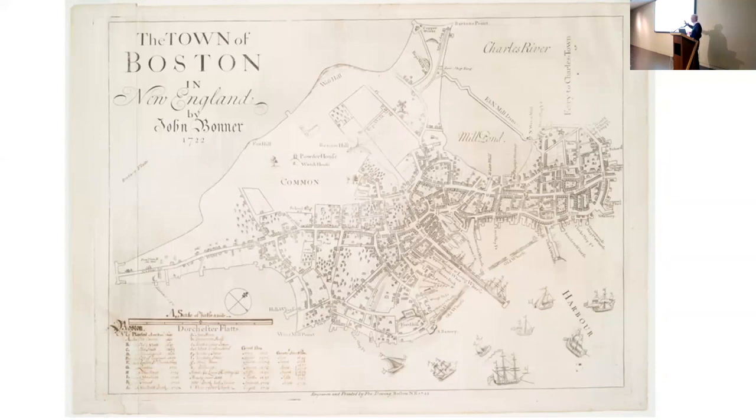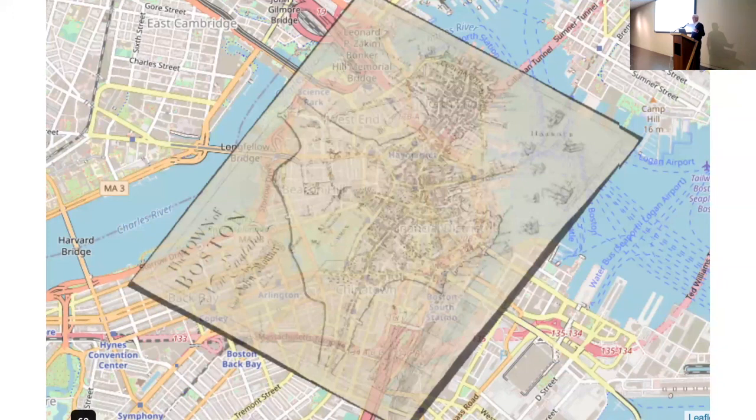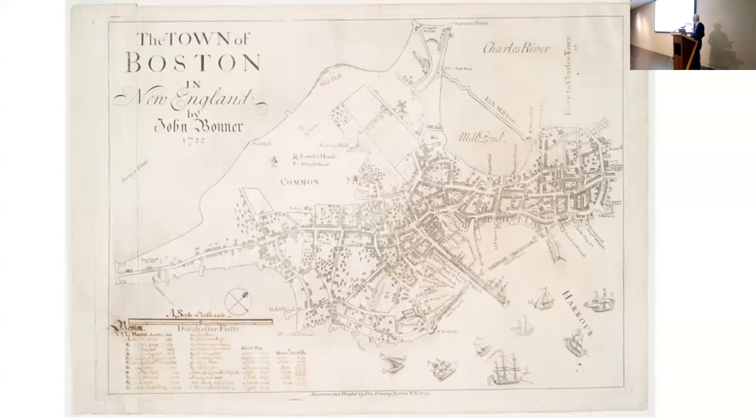One description of it said it's simple, well-composed, uncluttered, and attractive. So it's sort of clean, more 20th century than 18th century. Boston is occupying the Shawmut Peninsula, an irregular peninsula connected to the mainland by this narrow strip of land called the Neck. Now, if you've been to Boston or seen a map of Boston, you may have trouble figuring out how this relates. So here is this map overlaid on a current map of Boston. The long wharf, the big wharf that sticks out here, is pointing east out into the Atlantic Ocean.